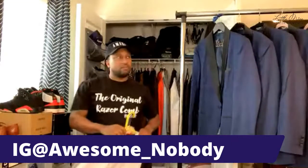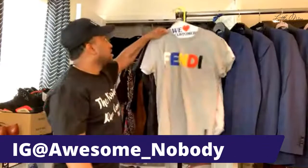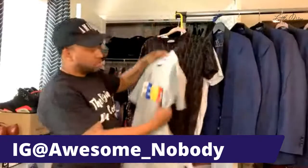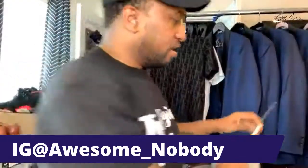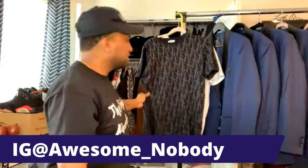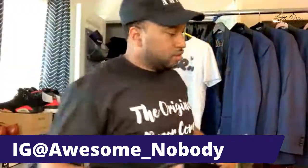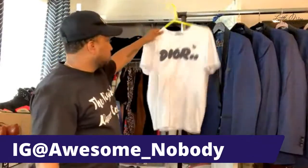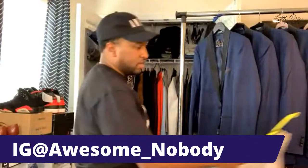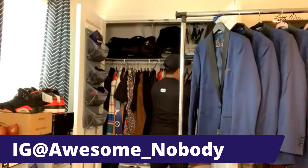So these are some of my bigger options for the wedding. I mean, look, hard to find, but the Fendi tee, you know what I'm saying, with the Chanel print on the front of the Fendi. That's definitely a solid look that I have for the wedding. This is Dior monogram print, pretty much the all over print, so I can wear that. And then here, this is my other Dior shirt, but it was white, and I need to wash that. But options come from unexpected places.